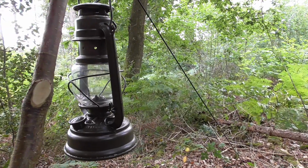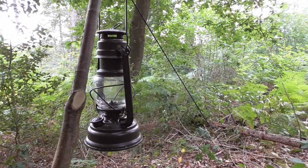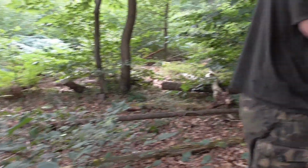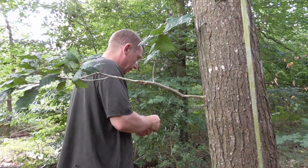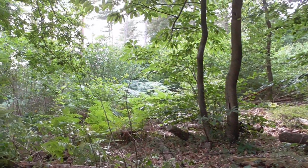It's a good way of making sure it's cooked all the way through if you boil it first. Yeah. Look at that beautiful woodland.